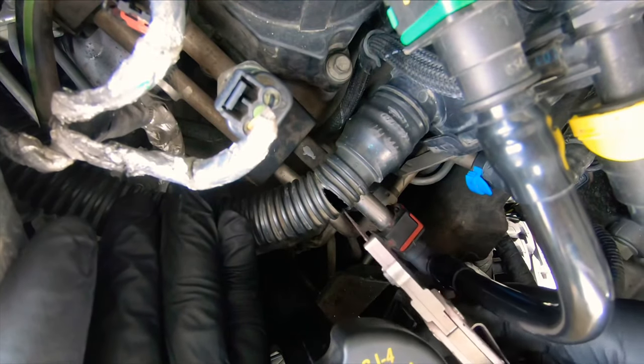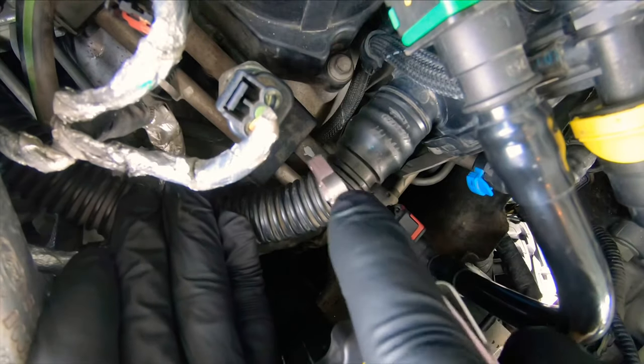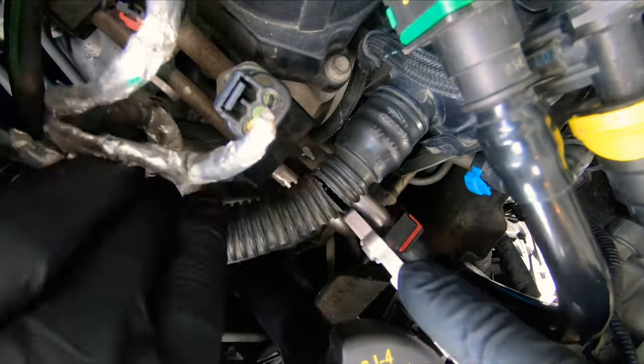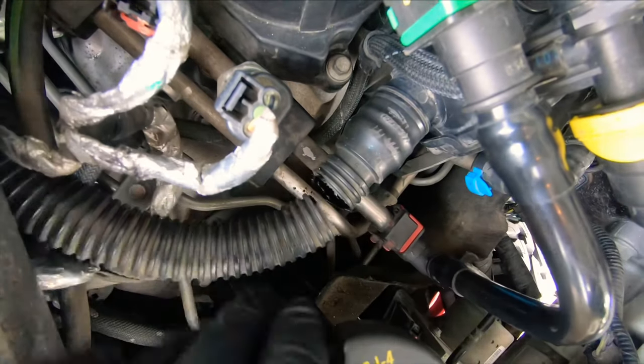All right, I'm just gonna take a blade to it. Seems to be pretty easy. It'd be a lot easier with the newer blade. I already see oil in there. A bunch of it too. Oh my goodness.